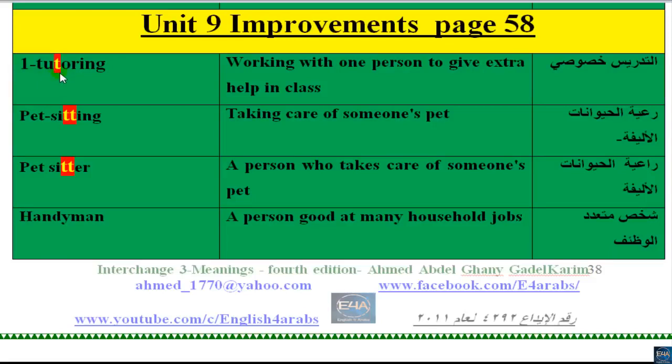British, tutoring. American, tutoring. Working with one person to give extra help in class. American, class. British, class.